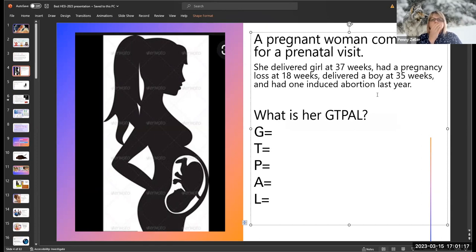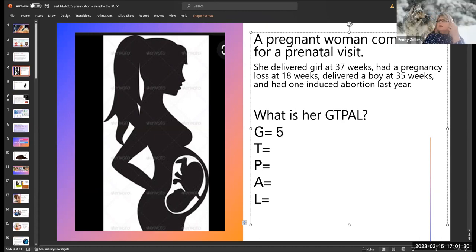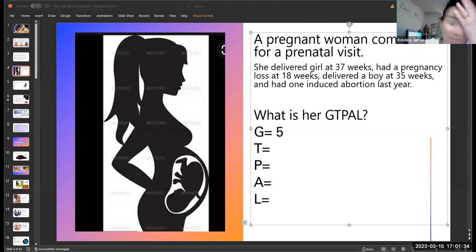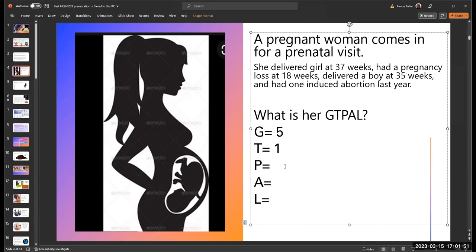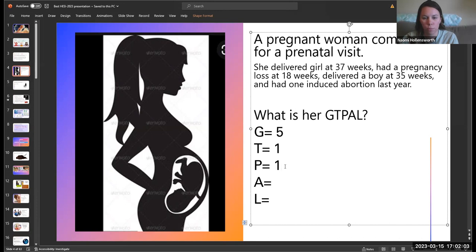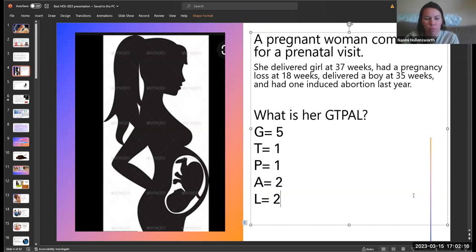Four. So read it again. Five. She's pregnant now. Okay. So how many full-term babies? One. How about preterms? One. How many abortions? Two. That's a lot. And then how many living children does she have? Two. Okay.